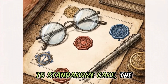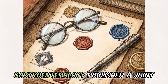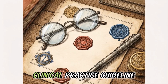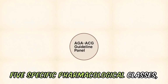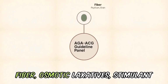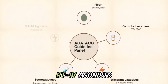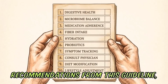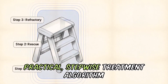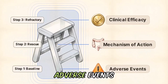To standardize care, the American Gastroenterological Association and the American College of Gastroenterology published a joint clinical practice guideline. The panel systematically evaluated 5 specific pharmacological classes: fiber, osmotic laxatives, stimulant laxatives, secretagogues, and 5-HT4 agonists. By deconstructing the 10 recommendations from this guideline, we can build a practical, stepwise treatment algorithm based on clinical efficacy, mechanism of action, and adverse events.